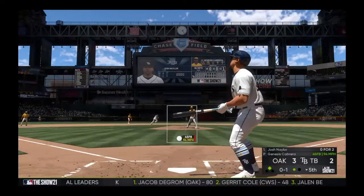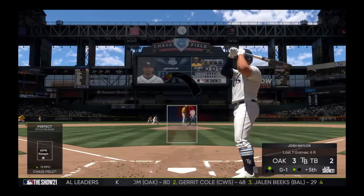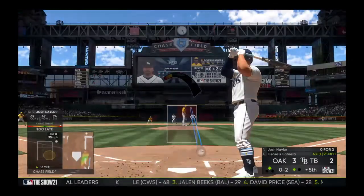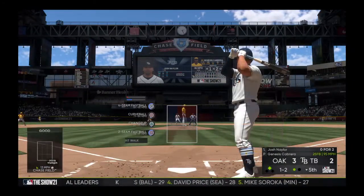Now the pitch. Josh Naylor is next as he finds himself behind 0-1. Both teams with 6 hits so far. He looked like a caveman swinging the club on that one. It's 0-2 now. And on 0-2 he misses with a fastball.